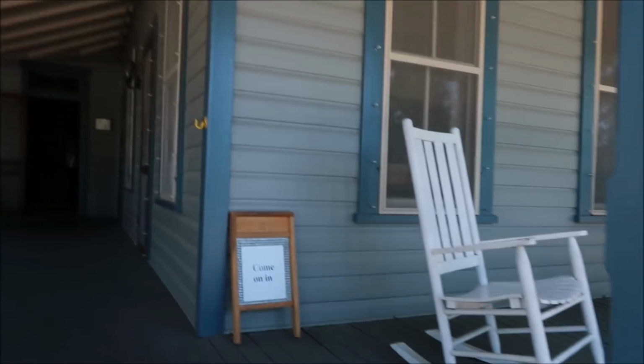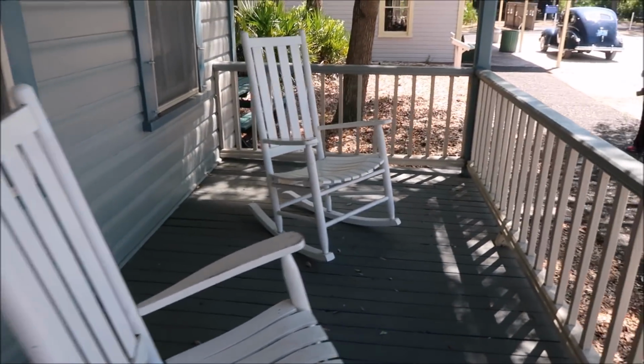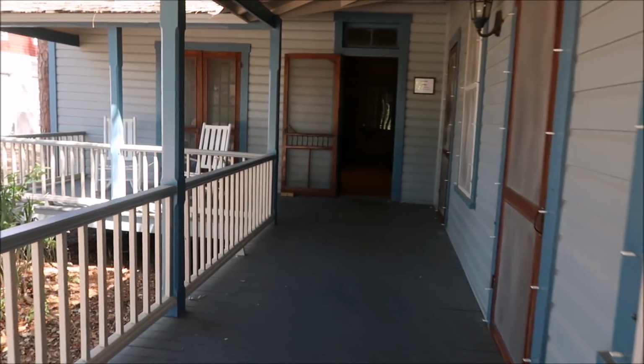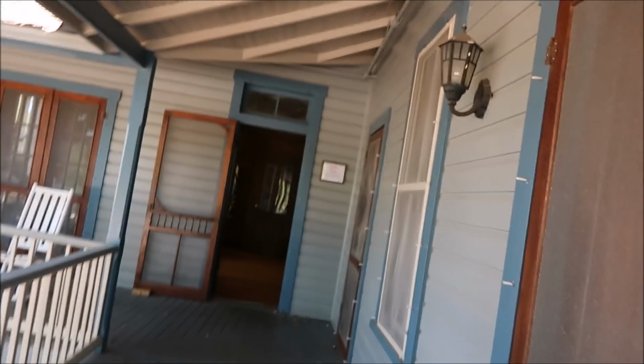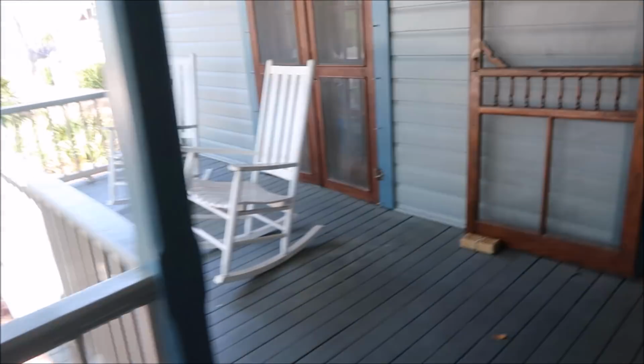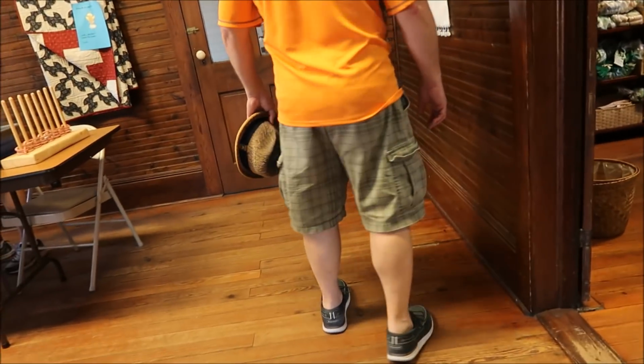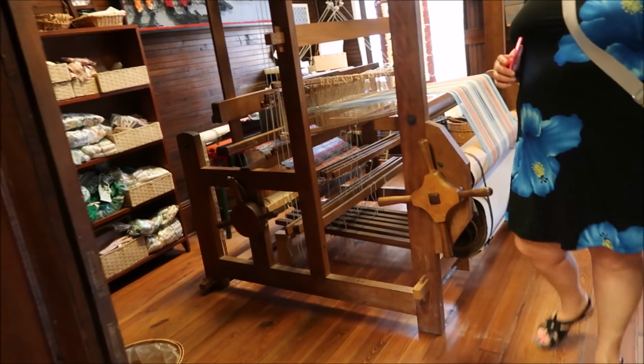All right, any ghosts in this house? Come on in. Oh, the ghost could have come with the house. I love these porches.